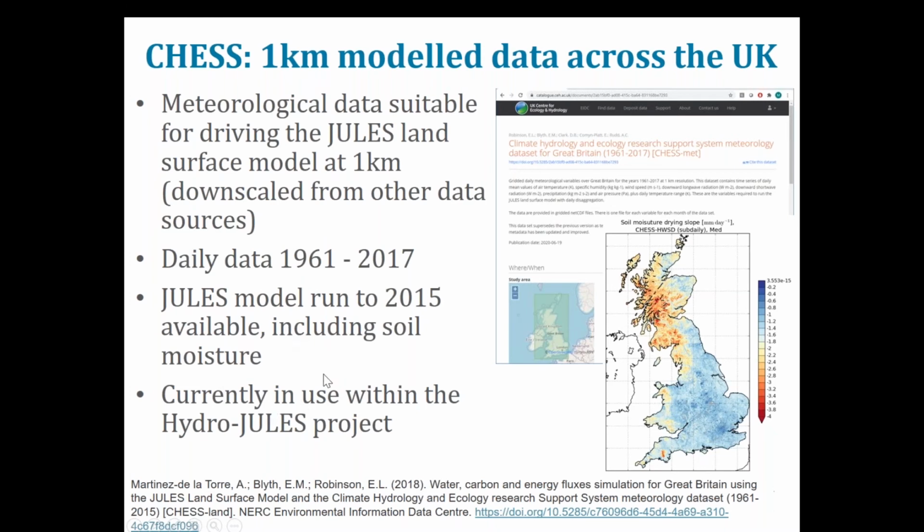So we've got a project called HydroJULES where there's a lot of this work going on, trying to focus on this 1 kilometer UK scale and work out how to make best use of both the Cosmos data and the soil moisture data.